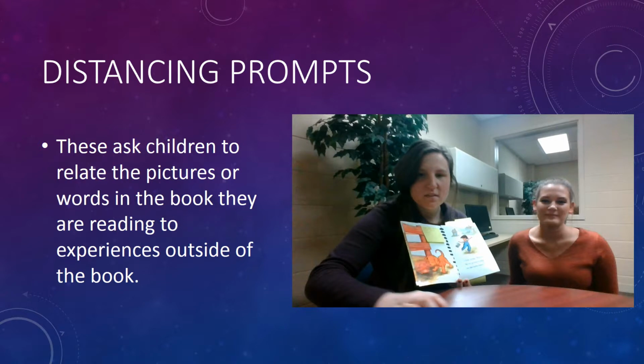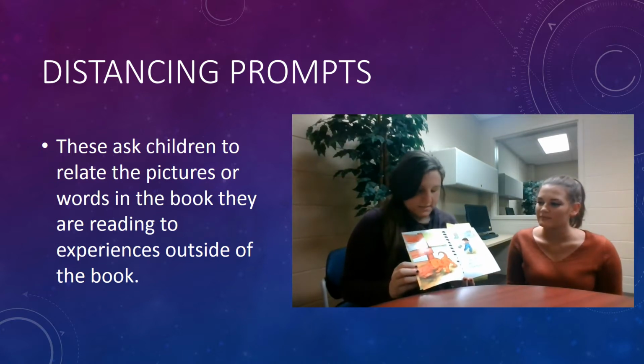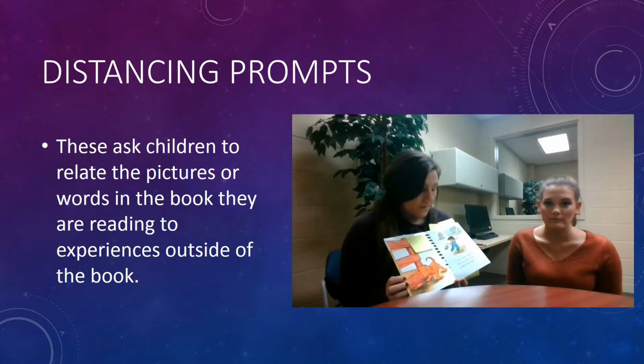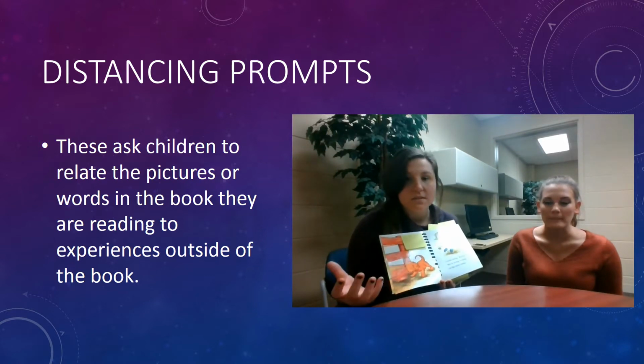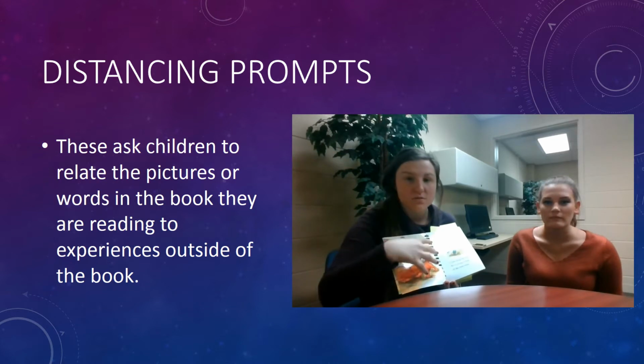Distancing prompts ask children to relate the pictures or words that they find in the book to their own real-life experiences that happen outside of the book. And the final prompt that we have is the distancing prompt. It's where you're going to ask a question to the student, having them think outside of the story about something that might pertain to their own life and something that can connect them to the story.